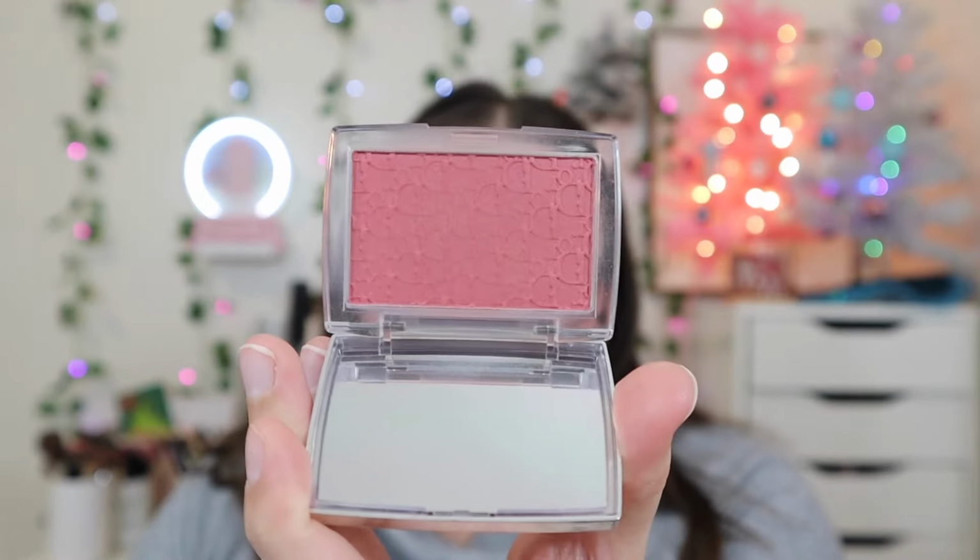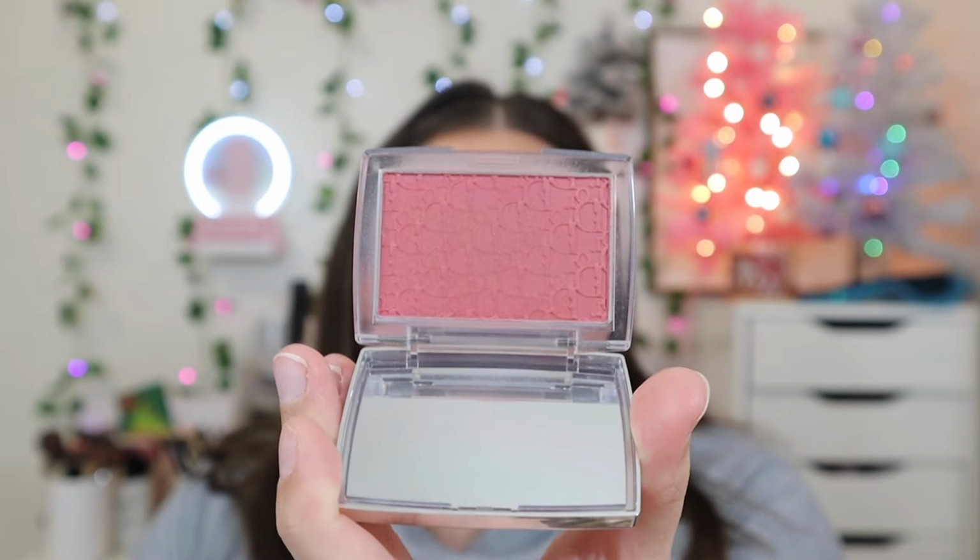A blush that I picked up, I think last year, is this Dior. This is the Rosy Glow blush in the shade Rosewood. This is so much because of the color. I think the formula is great as well, don't get me wrong, but I don't think this is worth $40, but the shade is so beautiful.